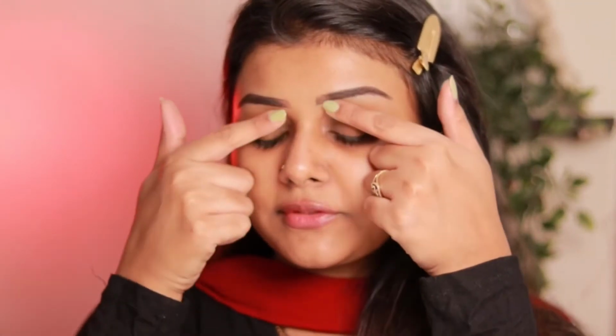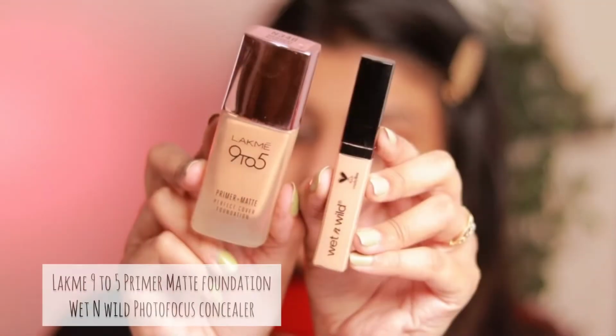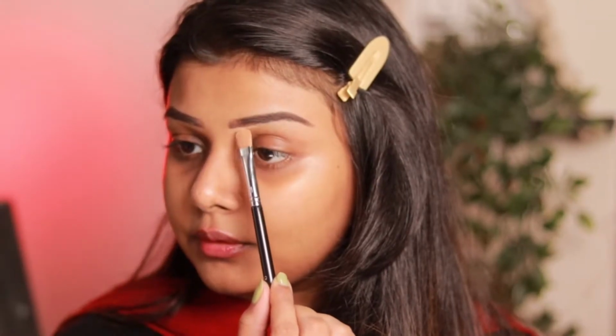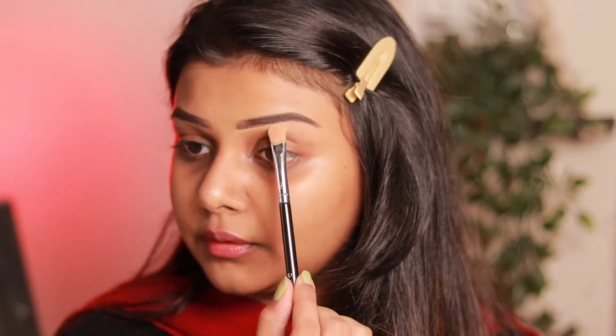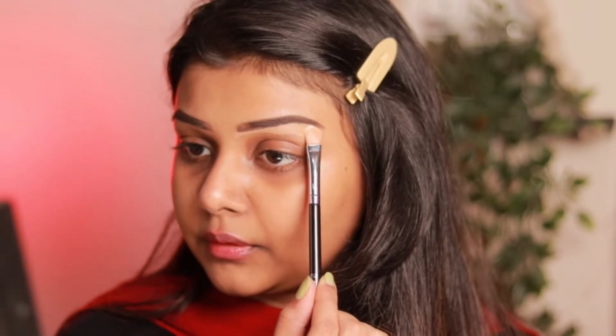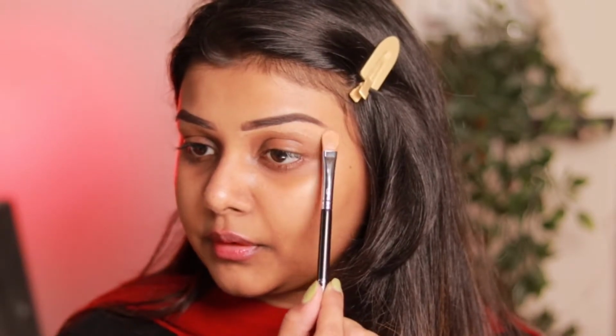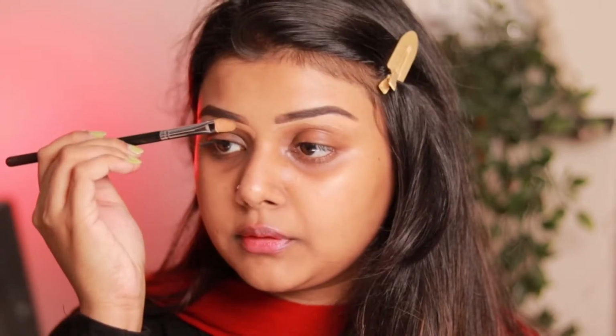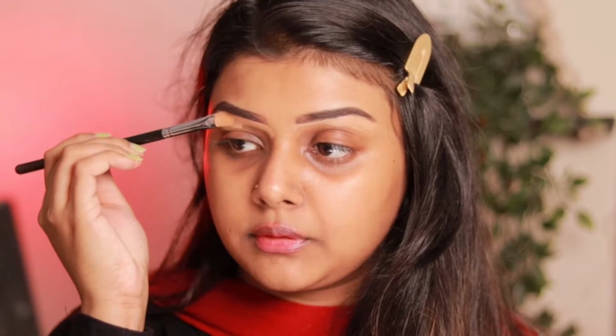So today's video is going to be this glam makeup look. To start off with, I've already filled out my brows, but to clean out the edges, I'm going to use the Lakme 9 to 5 foundation and Wet n Wild Photo Focus concealer. And using a flat synthetic brush, I'm just going to clean out the edges and give a sharp look to my brows. I'm currently enjoying the 9 to 5 foundation mixed with Photo Focus concealer because it not only gives me coverage but also it blends nicely into my skin because the foundation is like my skin tone color.